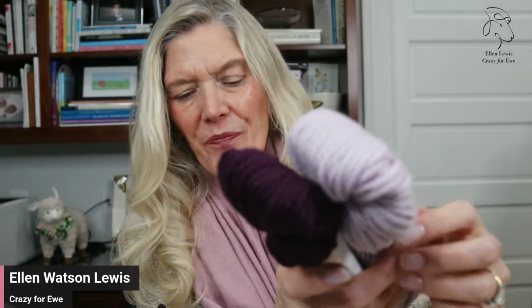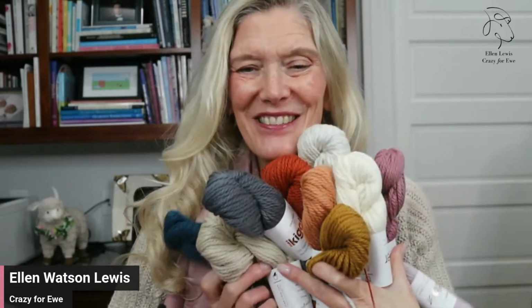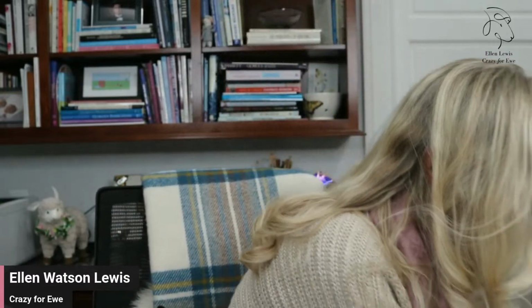I also think this would be really nice with this purple and the gray. Let's see if it goes with this one. Even that works. I mean, you could almost pick any 3 or 5 colors at random and they would go beautifully together. I can't wait to get this put up in the shop. It's fun colors. I'm so excited about it. Okay, so let me get these out of the way.